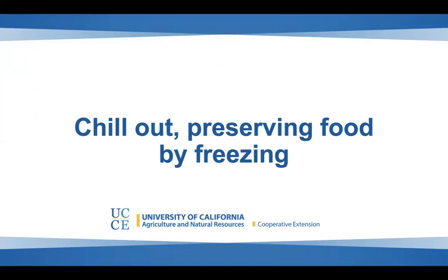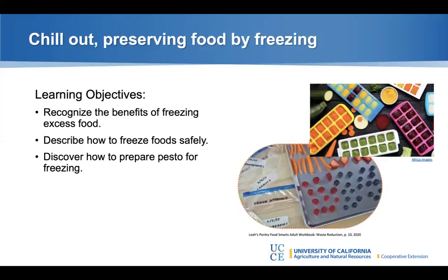Okay, moving on to freezing. The learning objectives here are to recognize the benefits of freezing excess foods, learn how to freeze food safely, and then in the class, we prepare a pesto and show how to freeze it.